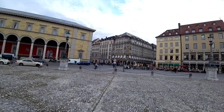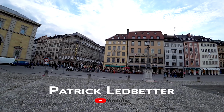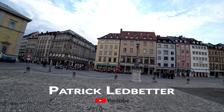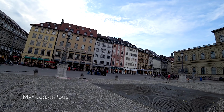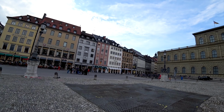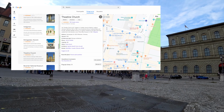Today we're in Munich, Germany, and we're visiting the Theatine Church. So we're continuing our series in Germany. We're still in Munich. We're kind of roaming around, just checking out different sites. We're on our way to visit the Theatine Church.